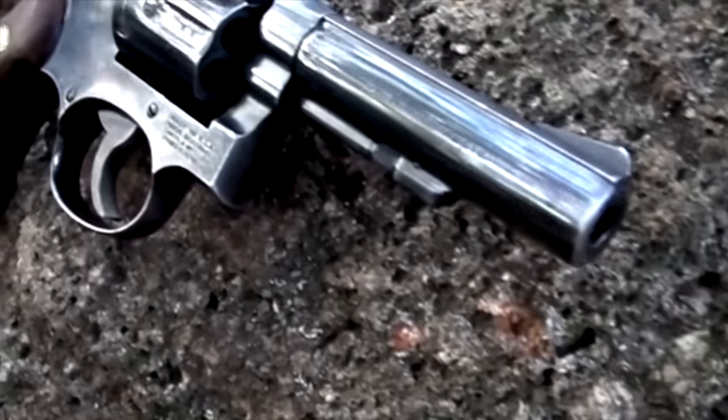The most popular handgun of the 20th century, the Smith & Wesson Model 10. Let's check it out.